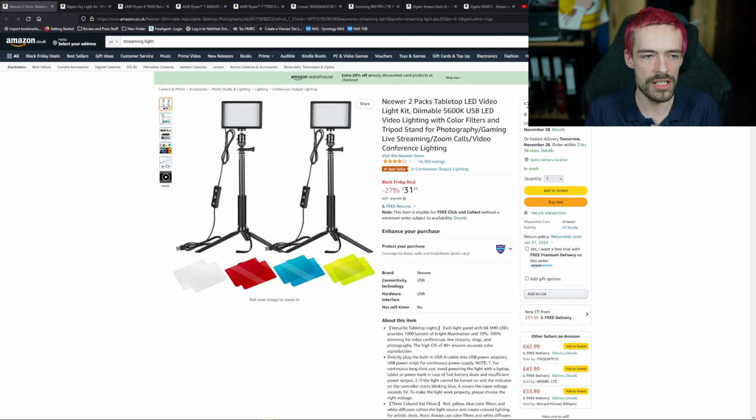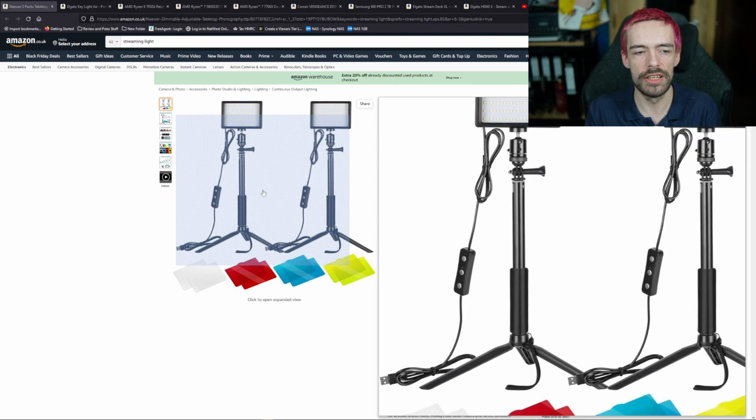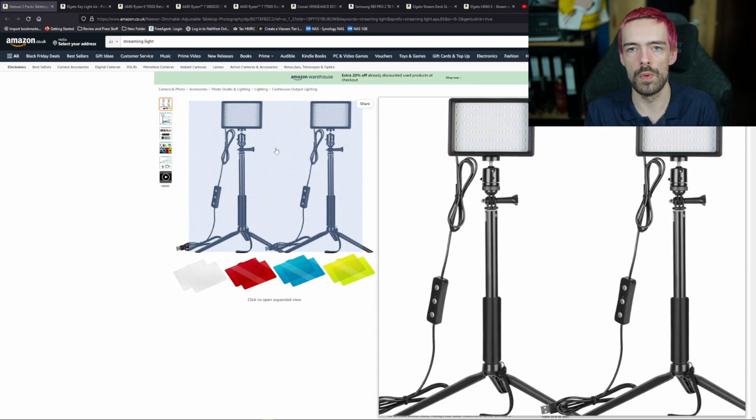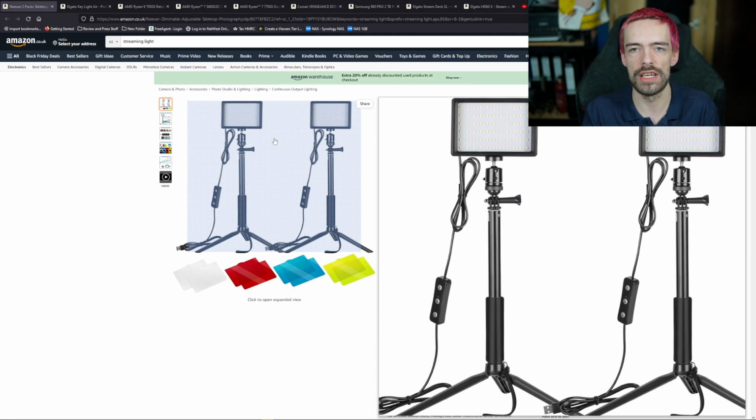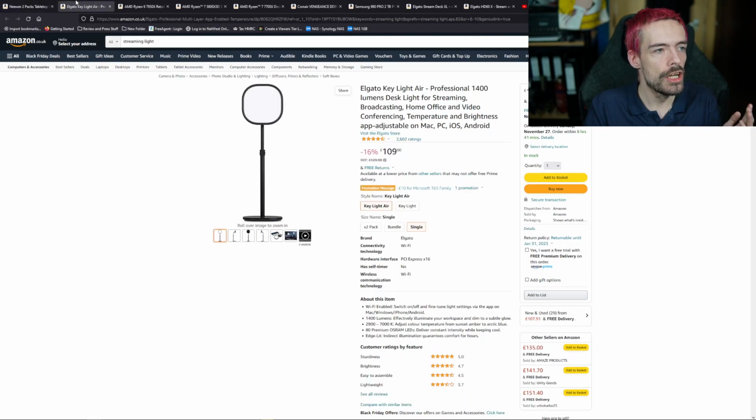It's 27% off. They are both powered by USB, and they will have little switches on the side. So if you're fine with getting up and pressing a switch, these are definitely the best way to start streaming and recording videos for your lighting. If you want something a little bit more expensive, but not really that much better, you can go for the Elgato Keylight Air.